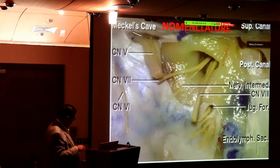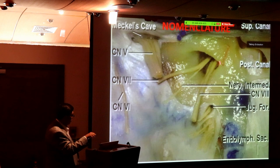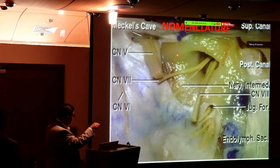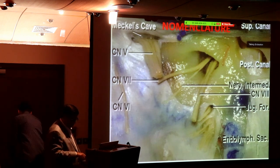So this is another look at it. This is the jugular foramen, glossopharyngeal, vagus, accessory going through the jugular foramen, 7/8 facial and vestibulocochlear going through the internal auditory meatus, trigeminal nerve going through Meckel's cave, and this is the 6th nerve going through the clivus. So the lesion has to be medial to here, so it should be in here, petroclival lesion.